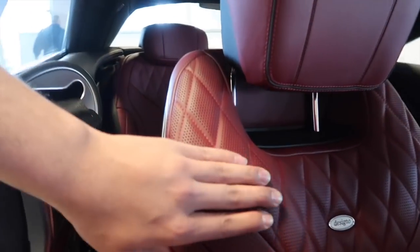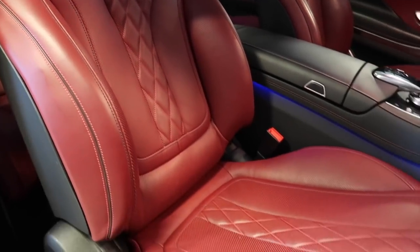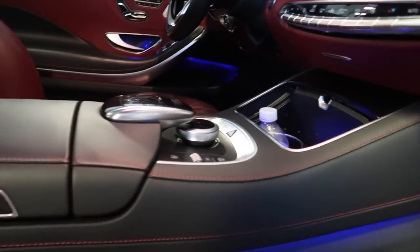Look, it has the panoramic roof. Dude, the seating here. Wow. Look at this. I like this. Look at the window hug. Look at the color.